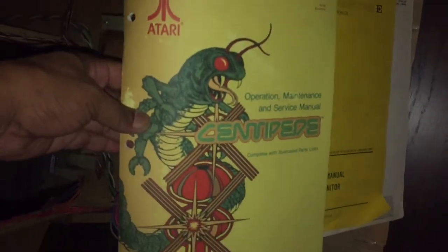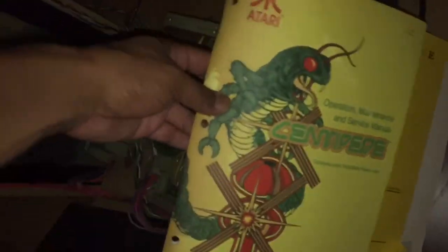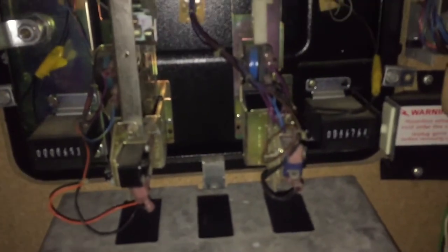We got Centipede. We got the service manual for the monitor. Then we have the Centipede manual. That's pretty cool right there, just to have that. So yeah, everything's all original inside. Let's see how many plays the coin counters have.